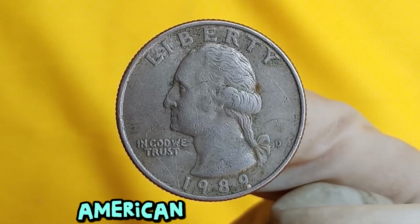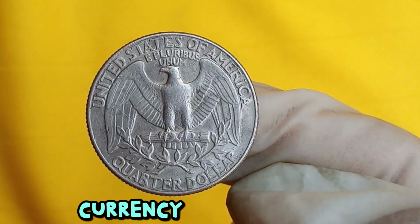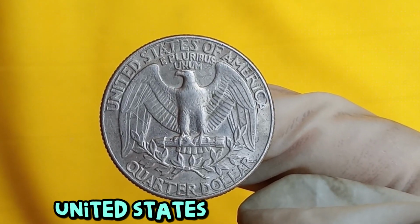When we talk about American coins, the quarter dollar has always been one of the most iconic pieces of currency ever produced in the United States.